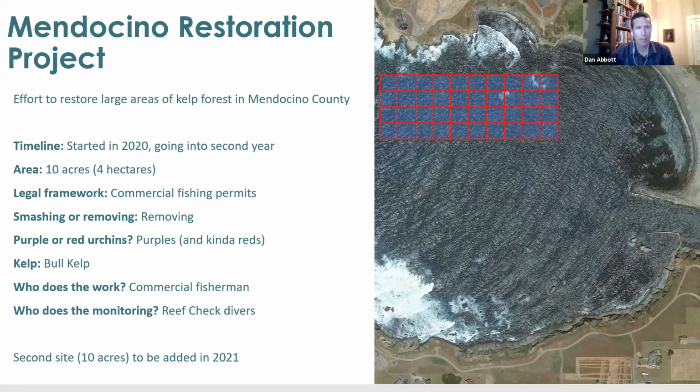So yeah, this is bull kelp. Commercial fishermen did it. We're in charge of the monitoring. We got a late start last year, due to the shutdown and everything. So we didn't really see a whole lot of kelp grow last year. Kelp grows best in the spring, and that's kind of the main season. So we're hoping this year, if we're starting the season with a clean slate, we'll have more results.